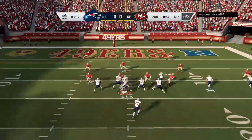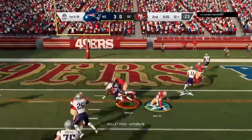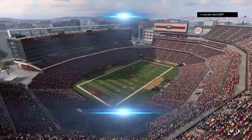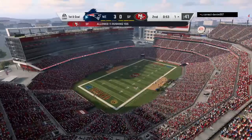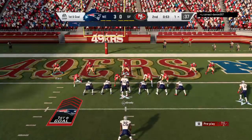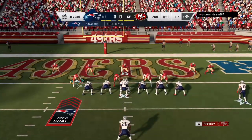Brady now on 1st down. This is caught, and he can't quite get there. Tackled down at the 1. Now the Patriots are going to use one of their timeouts as they get the stoppage with a little over 50 seconds to go in the first half.